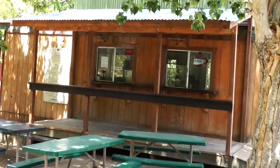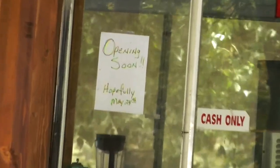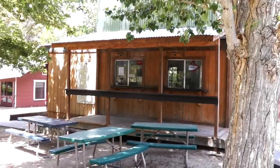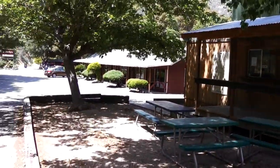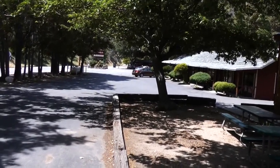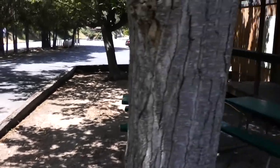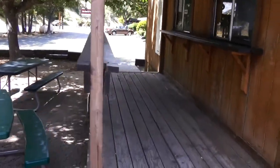So I'm going to show you another little shot here. Here's what it looks like. And again, it's not open. I looked inside, and they still have a lot of work left to do in there to get it all organized and squared away and cleaned up. And looked like there's a little bit of repair work to be done inside there. So they're not ready to go on that yet. And there you see the hotel, the little 6-room hotel. Then right next to that is the restaurant, and then you go right next to that. That's where the market is.